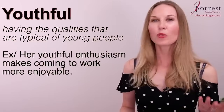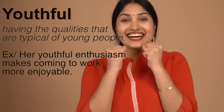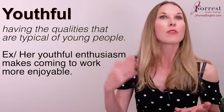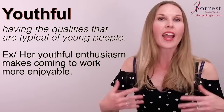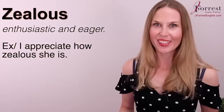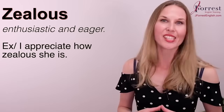Youthful, youthful. This means having qualities that are typical of young people. Her youthful enthusiasm makes coming to work more enjoyable. So maybe she isn't youthful, maybe she is 50 or 60 years old, but her enthusiasm, her energy is youthful, which is a very positive thing. So it's more enjoyable coming to work. Zealous, zealous. This means enthusiastic and eager. I appreciate how zealous she is.